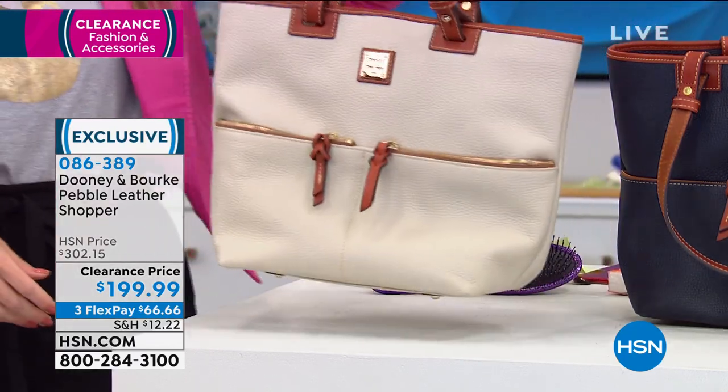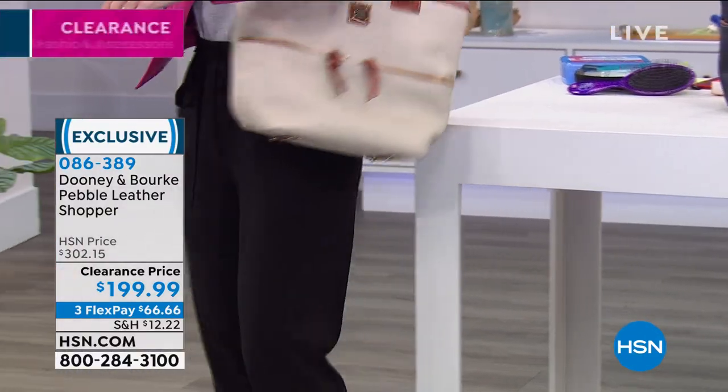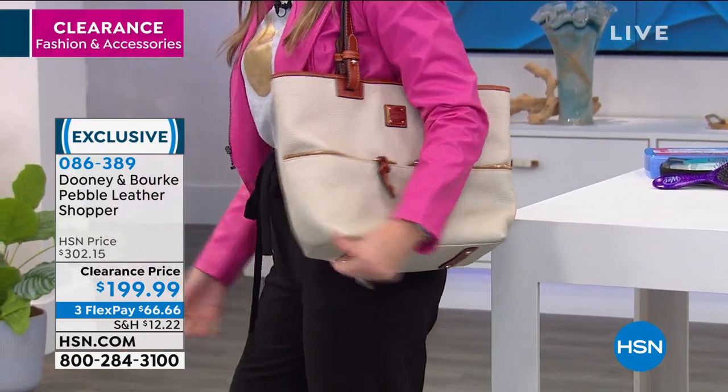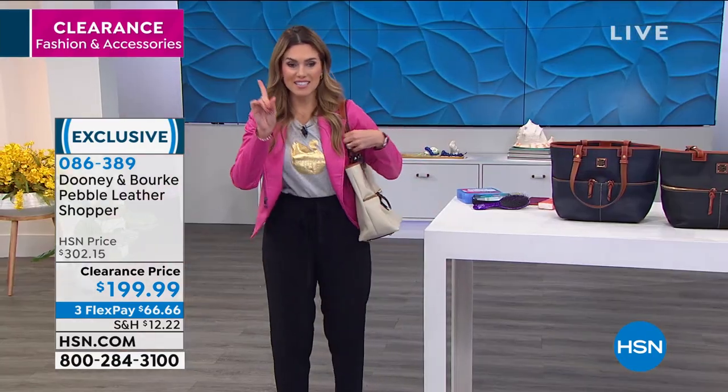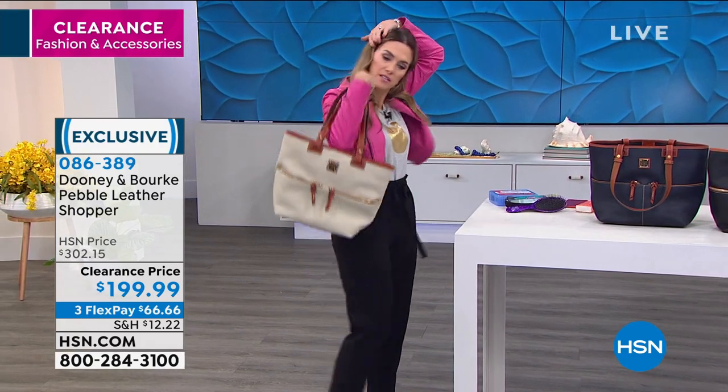I think the bone is gonna be the first to sell out because it's good for spring. It goes with and for everyone. It sits nice and close to the body. It goes with everything. And you have easy access. Here's what I love about a shopper. Let me switch it to this side just because I feel like I'm facing the camera.